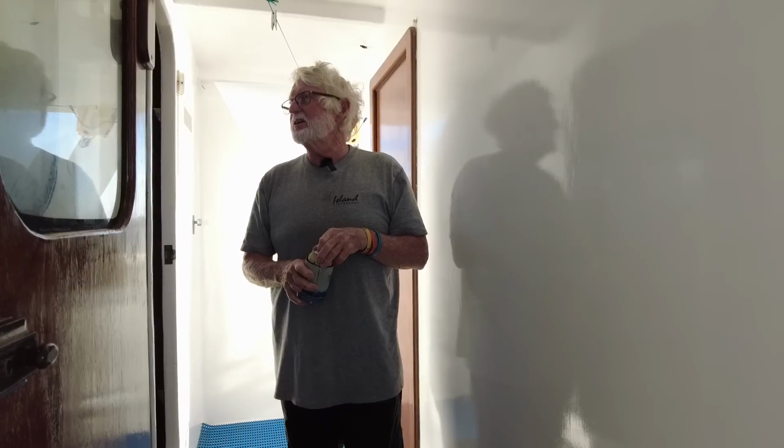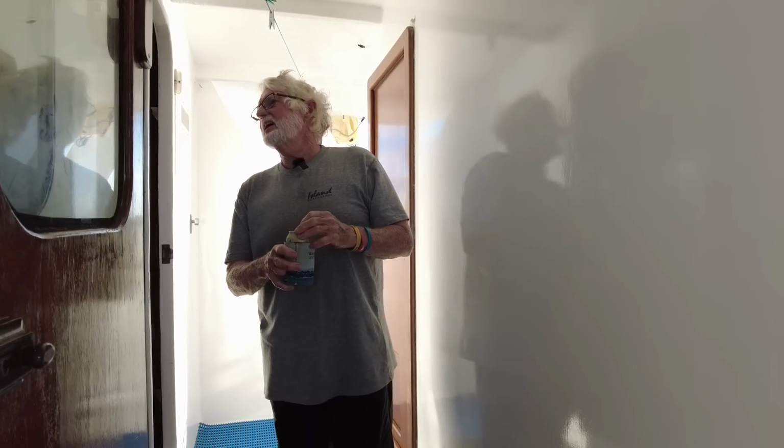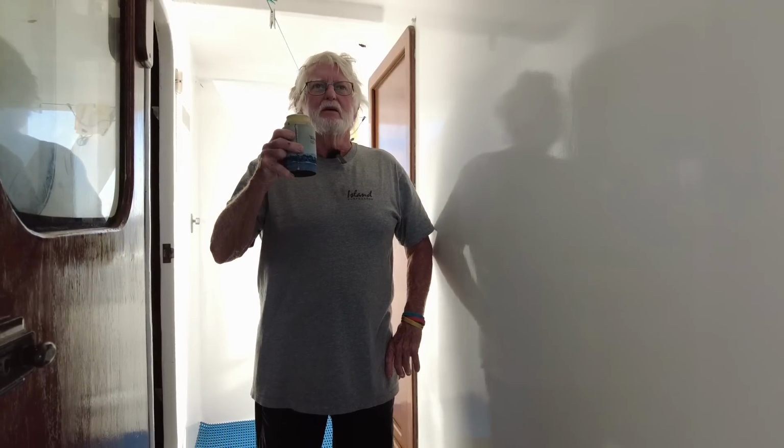Good trip, the anchor's down, time for a beer. I'll cook a few snags for dinner I think, and tomorrow we'll go ashore and check out the town. Good to be here.